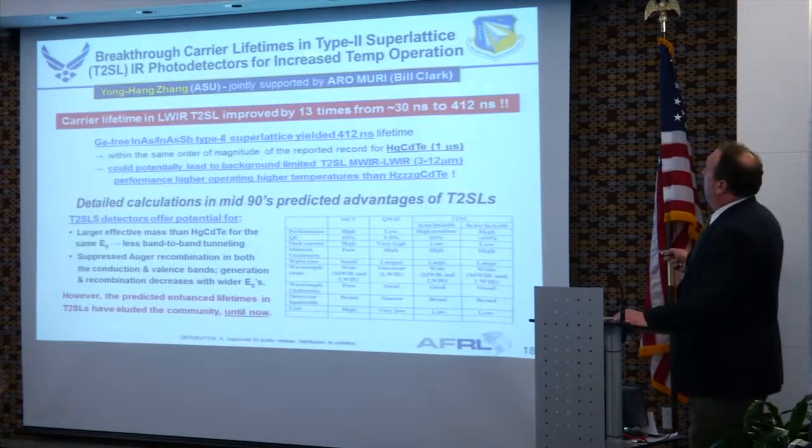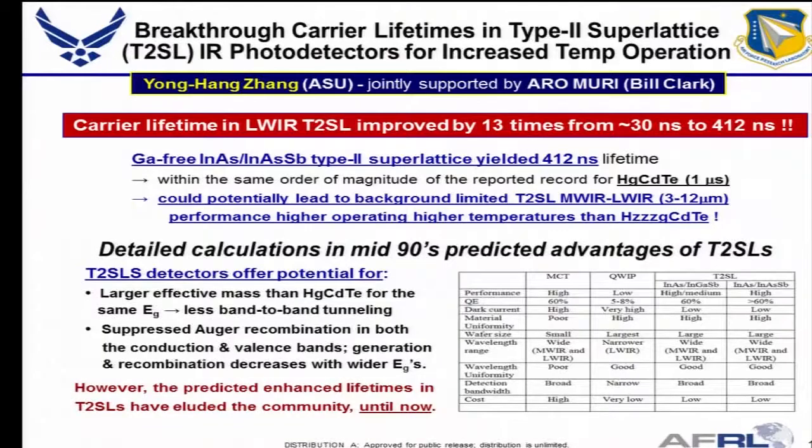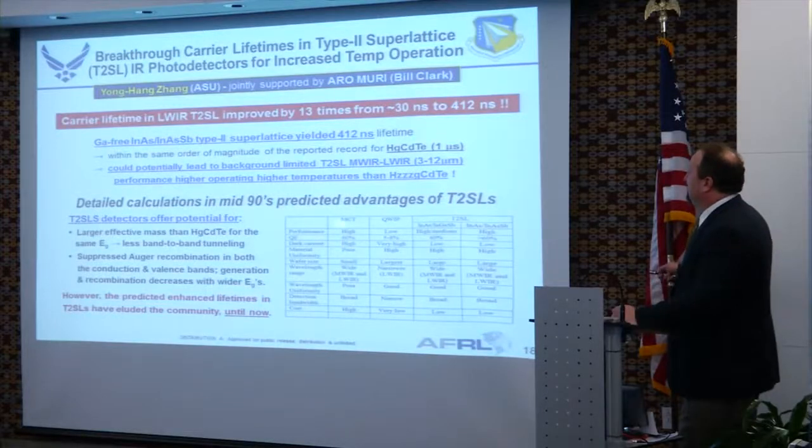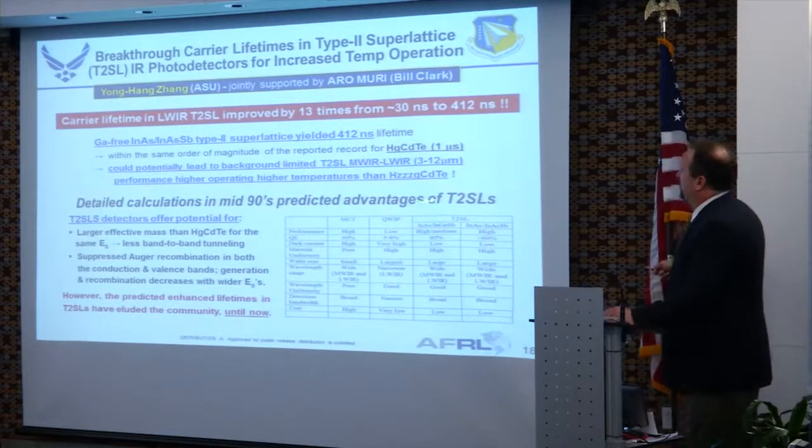And so this is a real breakthrough, a feather in the cap of the Department of Defense. This is a project I started just a couple years before, the ARO MURI was on it, but this is a type 2 superlattice. They've been able to get a lifetime that approaches that for mercury cadmium telluride. The type 2 superlattice is important because mercury cadmium telluride is the workhorse for the Department of Defense for mid and long wave infrared detectors. The problem is, back in the 90s, some studies were done. The problem is it has a lot of problems. It doesn't have a natural substrate. The substrate it does have is only available offshore, has uniformity issues, very expensive, and you'd really like to come up with a new solution.